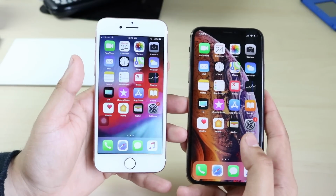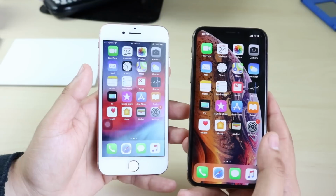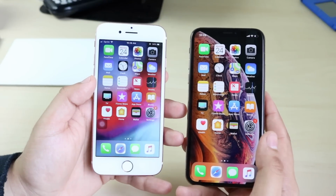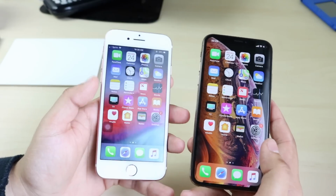So pretty much in a lot of ways, I do think that the iPhone XS is a better phone than the iPhone 7. I just want to get that out there. If you have an unlimited amount of money you can spend, let's say your mom's getting your phone or your girlfriend or boyfriend or whatever is getting you your phone, then go get the iPhone XS. What are you doing? Why are you even watching this?